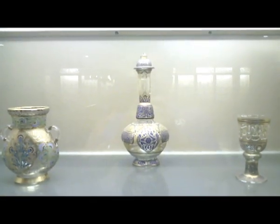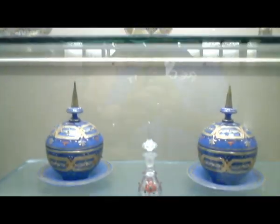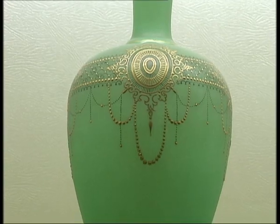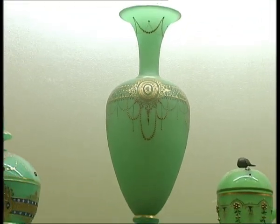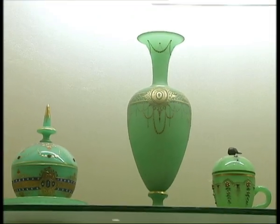Precious examples of Bohemian crystals were imported to the Ottoman palaces in Turkey from what is now the Czech Republic. SALARJUNG Museum displays some splendid pieces brought from Istanbul.